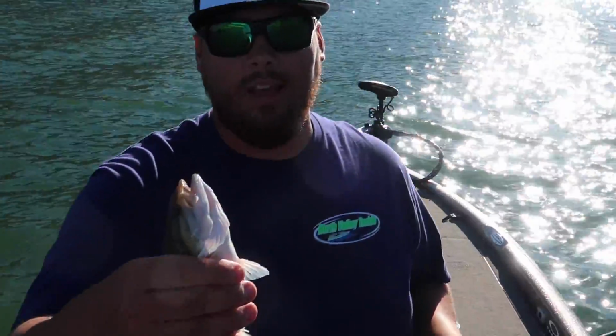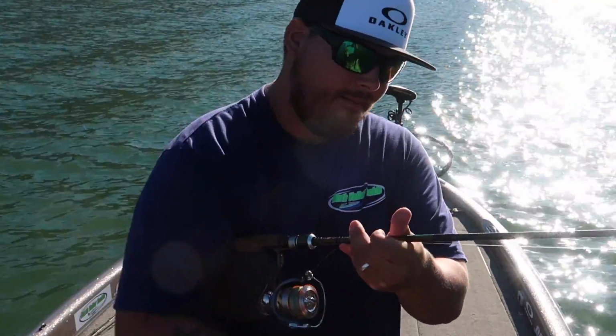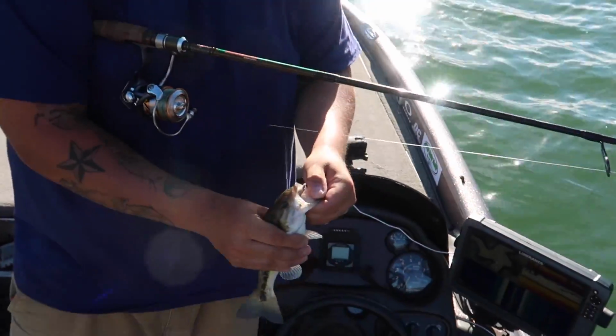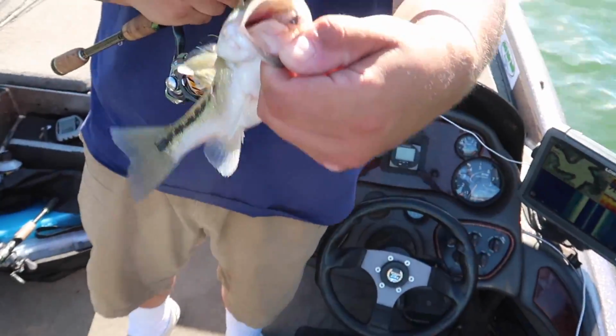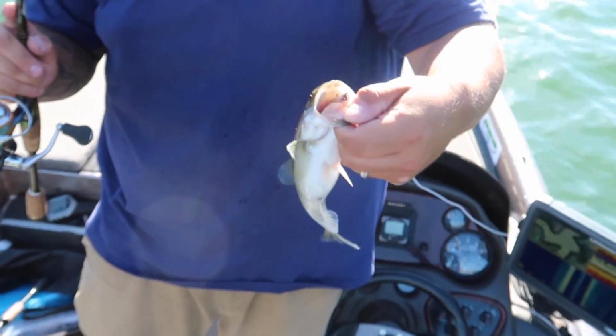Well, that just goes to show you, video game fishing can be fun. You can see them on the graph. You can almost count your shots. And look, I matched the hatch. Fish, they're all eating pond smelt right now. I cut my rubber worm down to size.